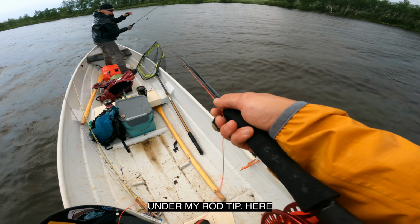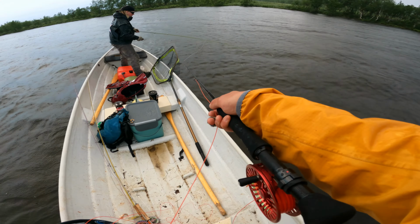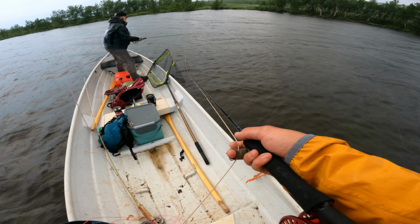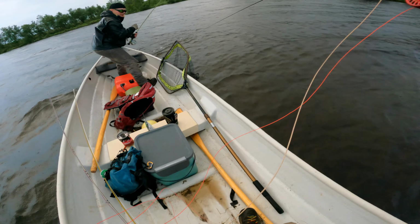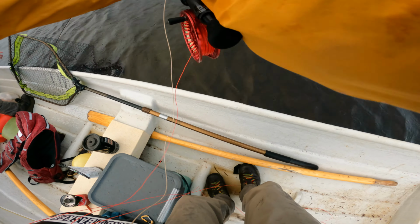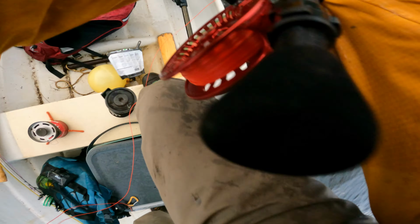Under my rod tip. Here. There's a pike here. You see it? Yep. Bigger. Oh, it's at the engine. Oh, it's at the engine. No. I'm trying. Yes. I'm going to go around the engine, I think.